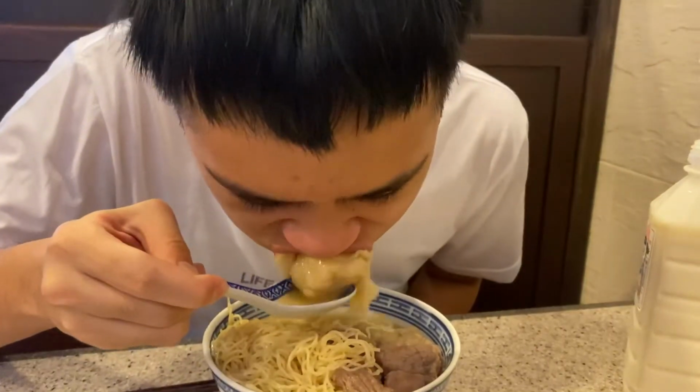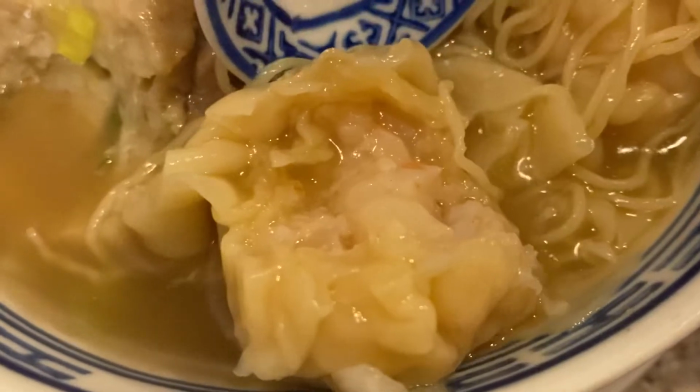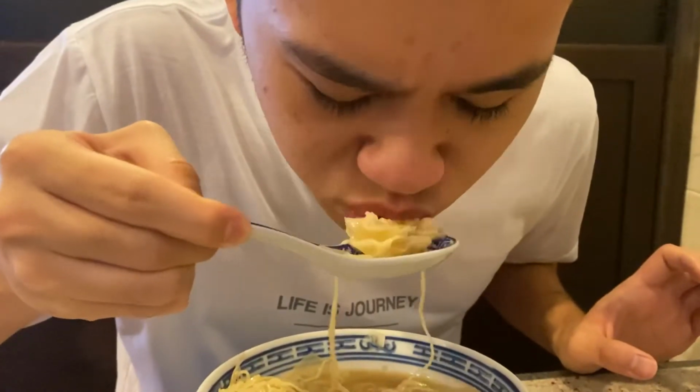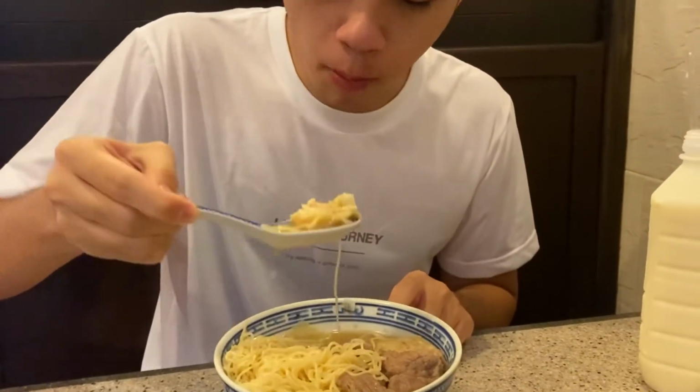I think the 3 toppings really complemented each other well. They were different in terms of the texture and the flavor. Wonton dumplings were also very good, very meaty with the pork inside. So I think it was a very nice thing to have the 3 toppings in this set, but you can also choose to have 1 or 2. It's really up to you.